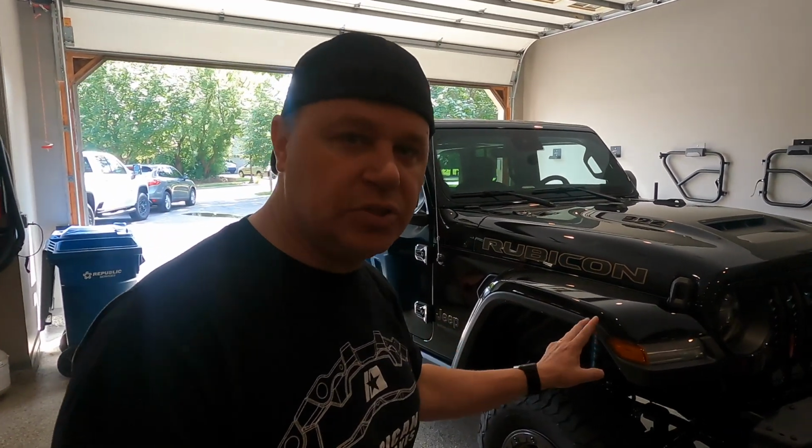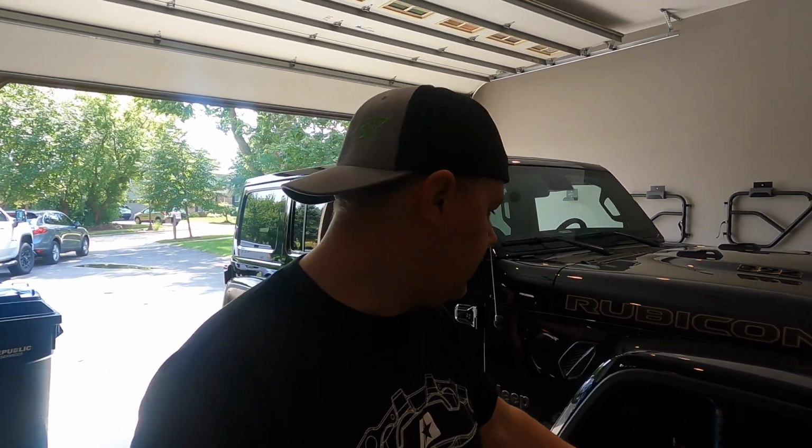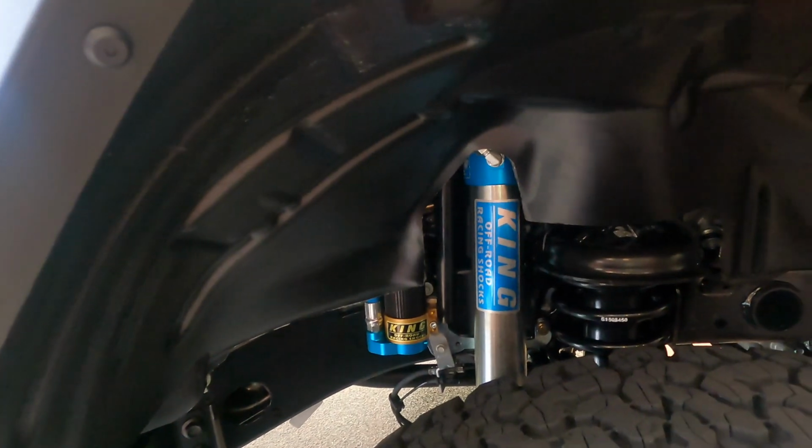The lift is pretty much done in the front. We did not finish the track bar, and we need to torque down all the control arms. But other than that, the front end is pretty much done. You can see we ended up going with the King dual reservoir shocks in here. I don't know if you guys can see that from there, but there you go. We have those on the Neon Gladiator, and they have been phenomenal shocks both on and off road. So we knew immediately that was the route we were going on these.